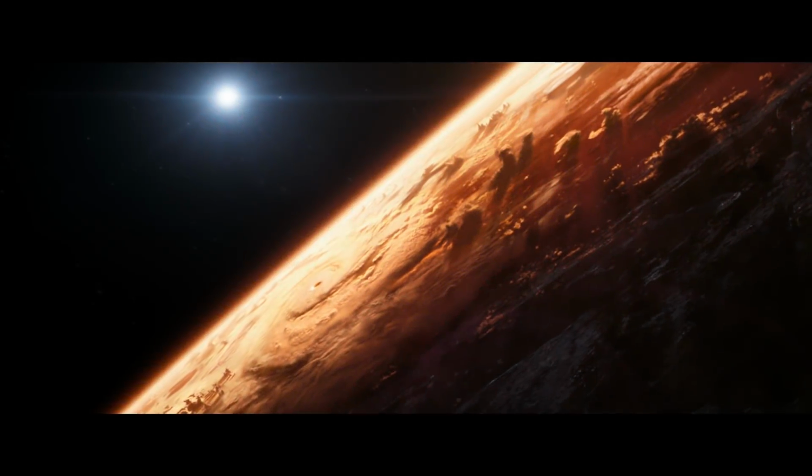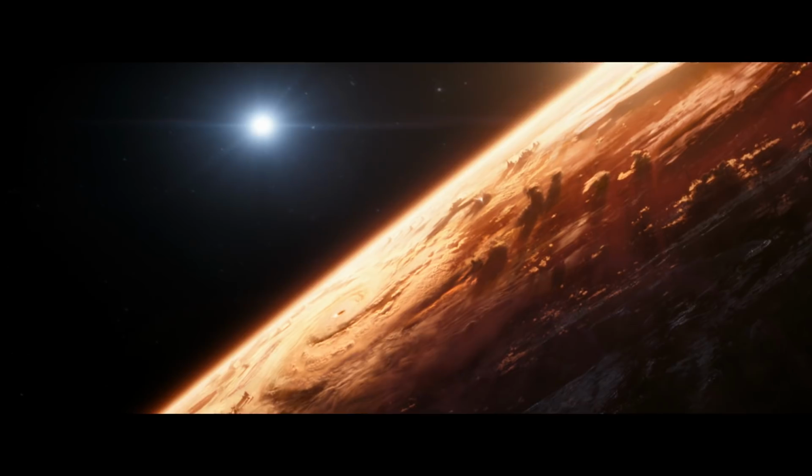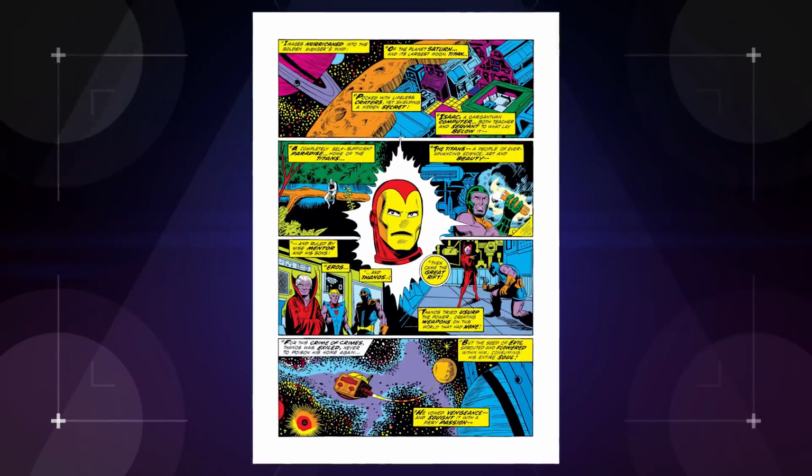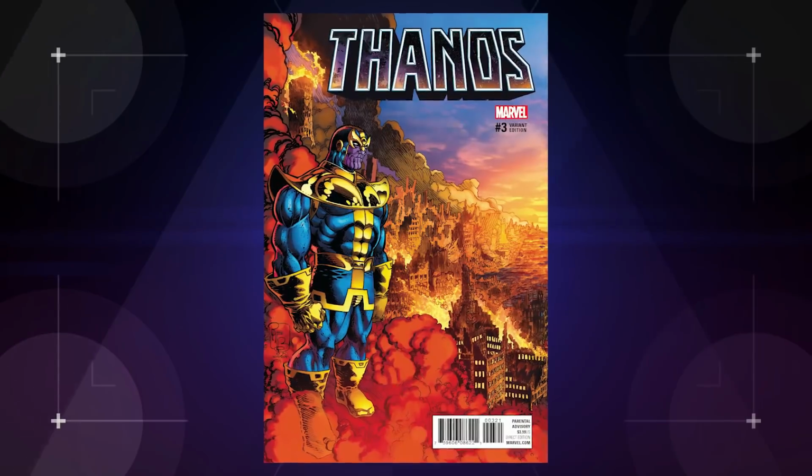Now, we open on a shot of stormy gas clouds over an alien planet. The Marvel cosmic universe is pretty vast, but we're guessing this rock is pretty close to home, just a mere 746 million miles away. It's Titan, a moon that orbits Saturn and home to the Titans in Marvel Comics, including the movie's big bad, Thanos. And then cue the voiceover.